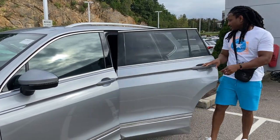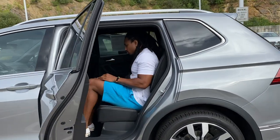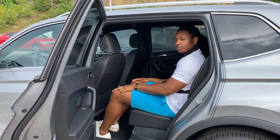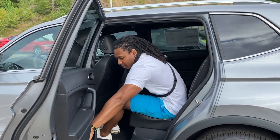The back seat is spacious. Have you seen it? I'm 6 foot, guys, and look at this. Got room to play. Why you wanna play in my back seat? I mean, gotta bless the car.